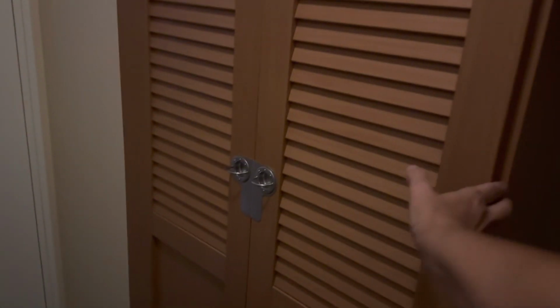Let's see. We've got closets. Oh, that one is just a tiny closet. So it's just a short closet. This one, a little bit bigger. You've got some shelves, your laundry bag, your safe, standard closet. This is what we love about Disney, your two bathrooms.